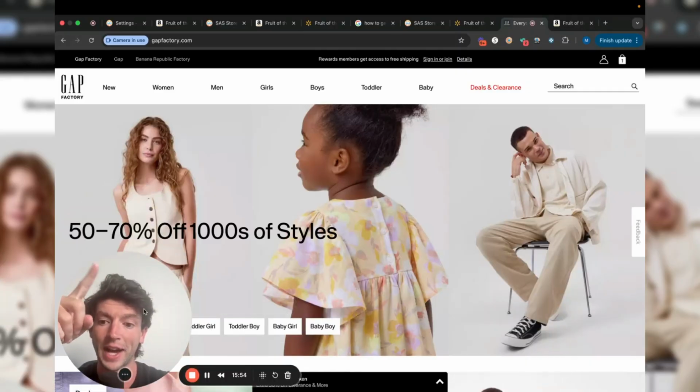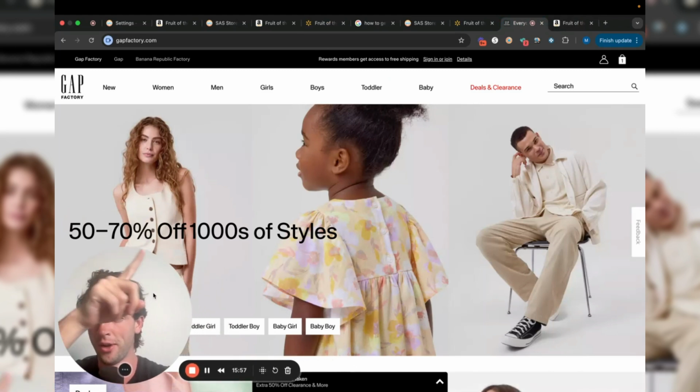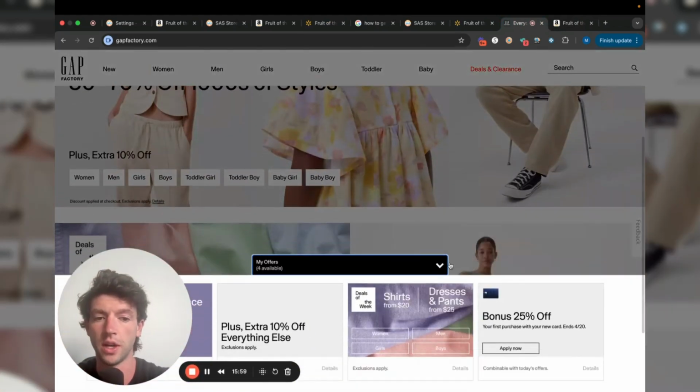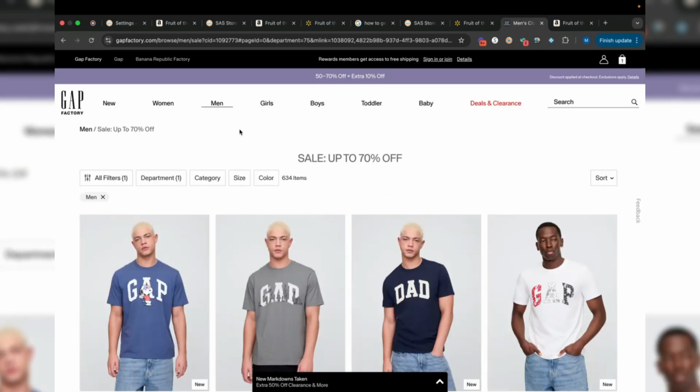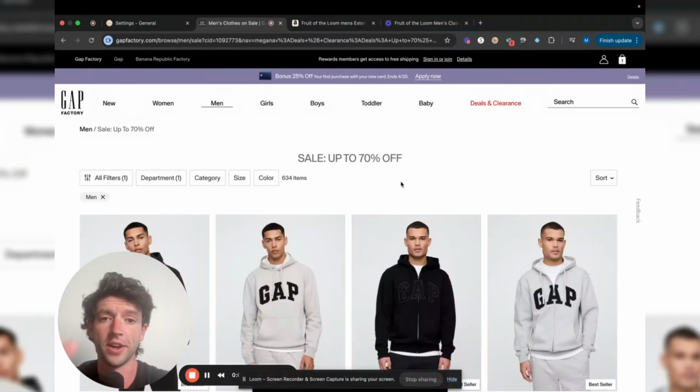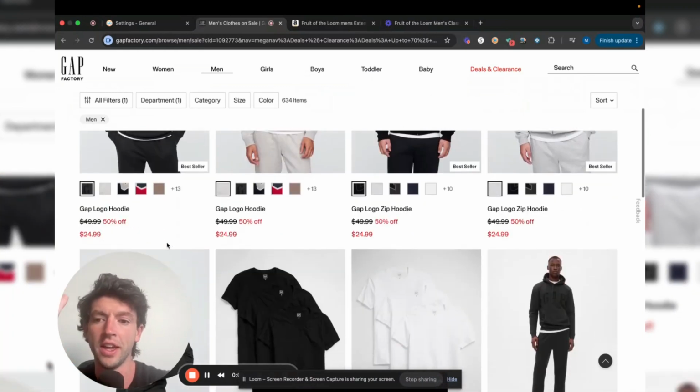So we can see Gap Factory. I've made some good money on Gap Factory, and I know this is a good sale here. So I can just go ahead and click into Shop Men's right here, and then we can see what makes sense profitably to sell on Amazon. Now we can see all these items that are on sale, and taking a look here, what do I think could sell for double or more on Amazon?